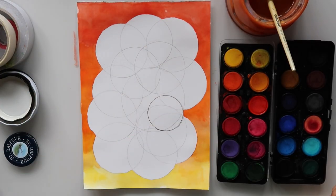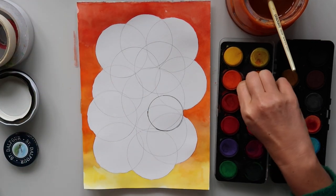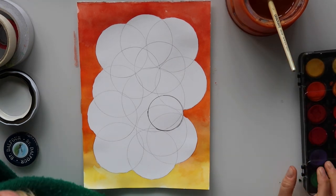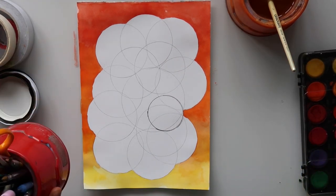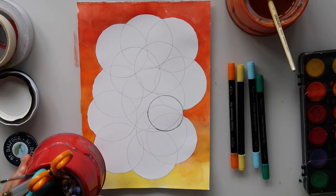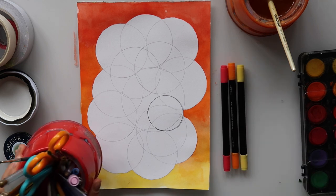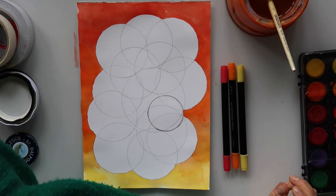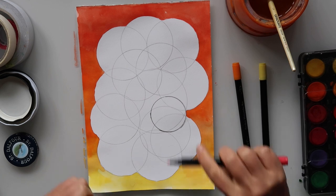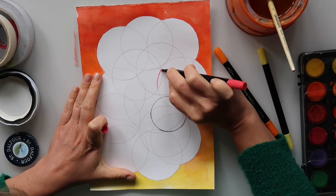I did the space around my circles with paints, and now I can use some markers to fill in the spaces in between my circles.